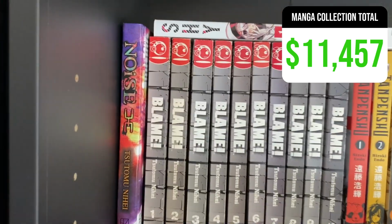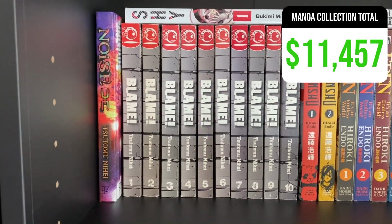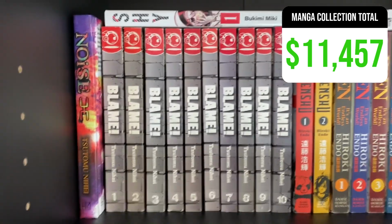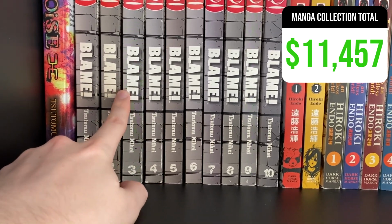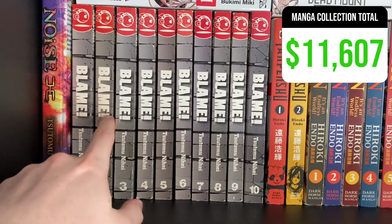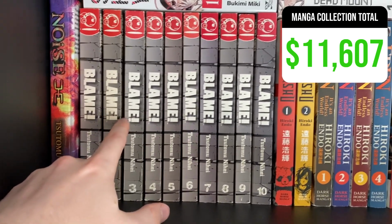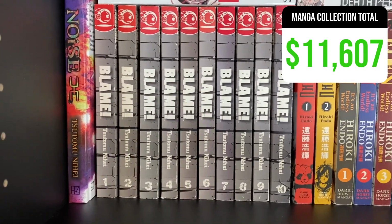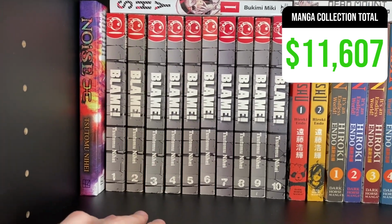I'll double check. And then my Blam set, a set that so many people see in my collection and just beg me to sell or give to them. This is not going anywhere. I remember I got these for $150. I pieced them together. I'll never forget, there was a guy on Manga Swap I almost bought a set from. He wanted like $100, and I was like, nah man, you gotta do 60 for me, just because I was a lowballing scumbag. But I ended up getting still a really good deal for these when I pieced them together later.